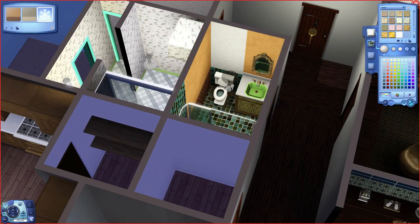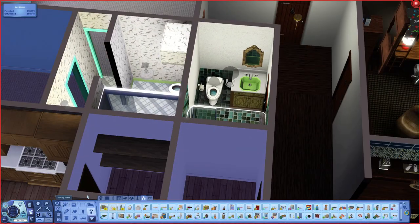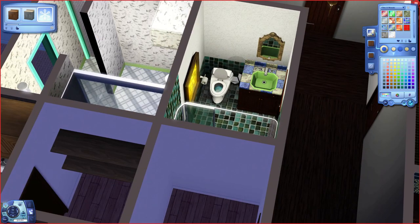Then I added this variegated green tile on the floors and the walls around the shower, and now I'm adding white plaster wall above the half-tile wall in the rest of the room. As I've mentioned, I don't have a budget for this remodel, so I swapped out the toilet for a much nicer one, just because I could. And I added a little bit of art on the wall there, and I'm recoloring the cabinet and the countertop for the sink.